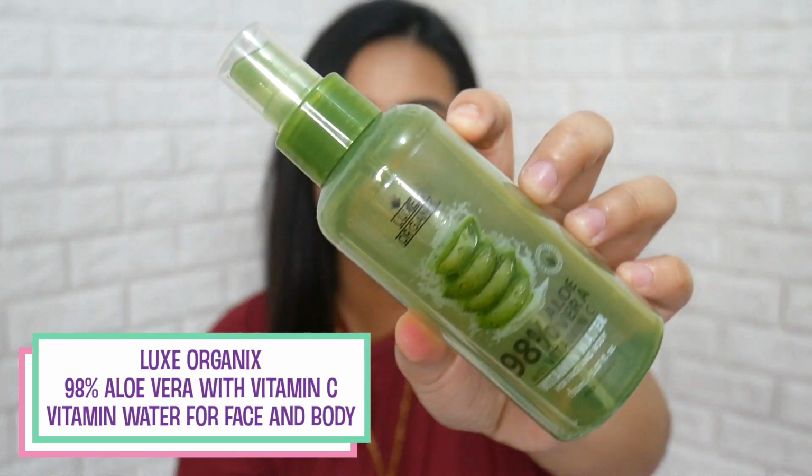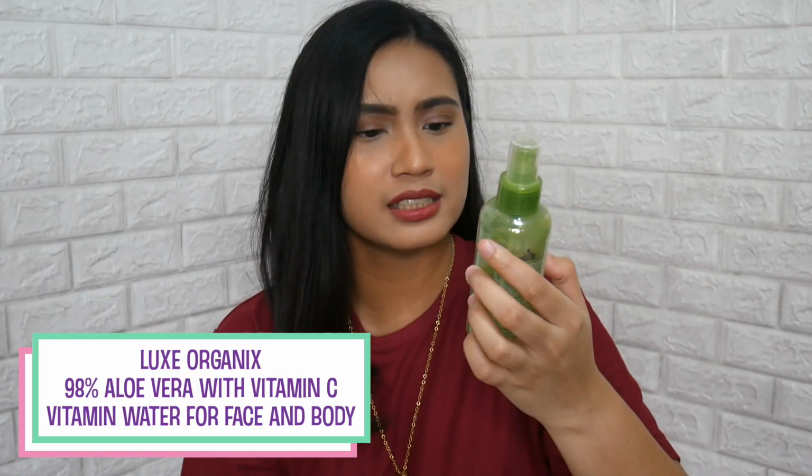Next up, dahil nauso ang aloe vera, hindi ko pa naubos yung aloe vera gel ko, but naubos ko yung aking... Ano ba nangyayari sa boses ko? Aloe vera mist. This one is from Lux Organics na nabili ko from Watsons. This is their vitamin water for face and body. I use this for my face. I use it at night bago ako matulog, after I wash my face, before I apply makeup, after I apply makeup, tapos nare-refresh lagi yung face ko, parang lalong na-hydrate, nakukool yung effect niya.